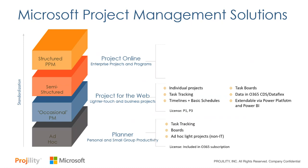Project for the Web is a lighter touch, purely web-based project management solution designed for the occasional or part-time project manager. That's the audience it's designed for, and it allows those users to intuitively go to a browser, to go in and build out a visual project, to do some light task creation and task tracking, to look at basic schedules, to put those on a Kanban, to visualize those on a timeline, and also report across all their projects.